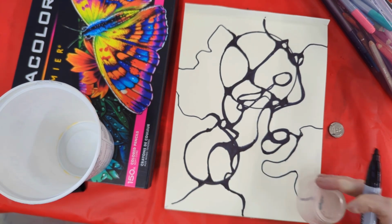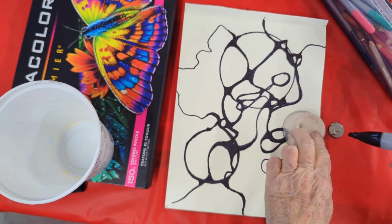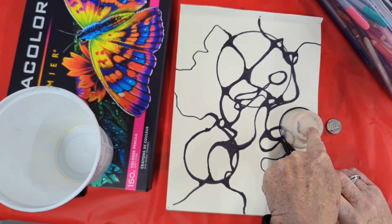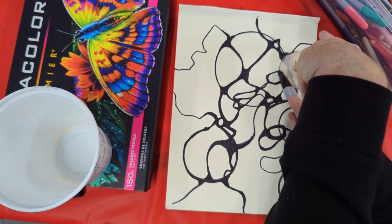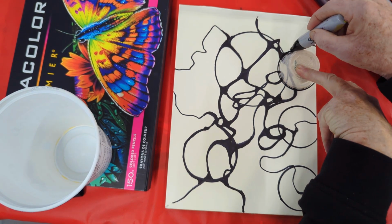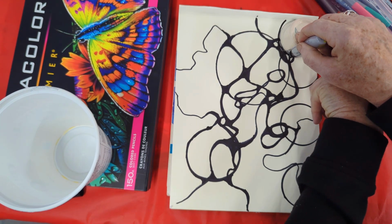And I think I'm going to put a little round mark here. I haven't pre-thought this out. I am just going with the flow, and I don't want you to think too much about it either. I want another one there. Don't know why I want another one there, but I just feel like I should have another one there.